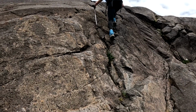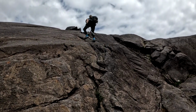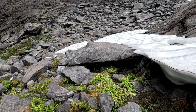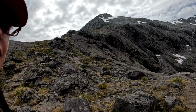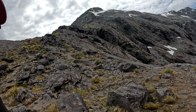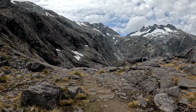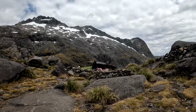Okay. Oh, you want to pass it? Sure. This is so incredible. Look at this. We're about ready to look over the other side of this saddle. Let's go see what it looks like.